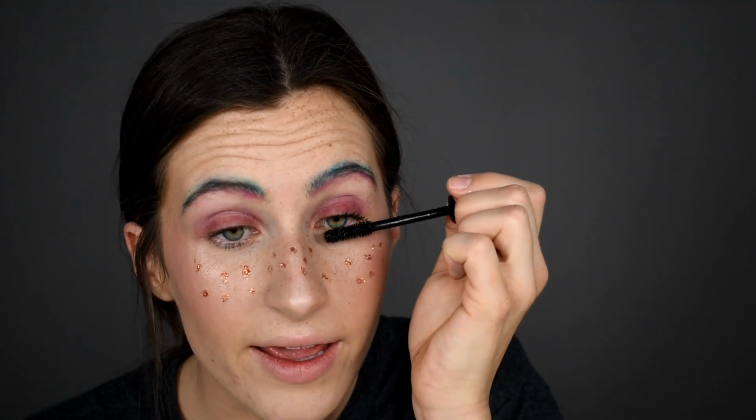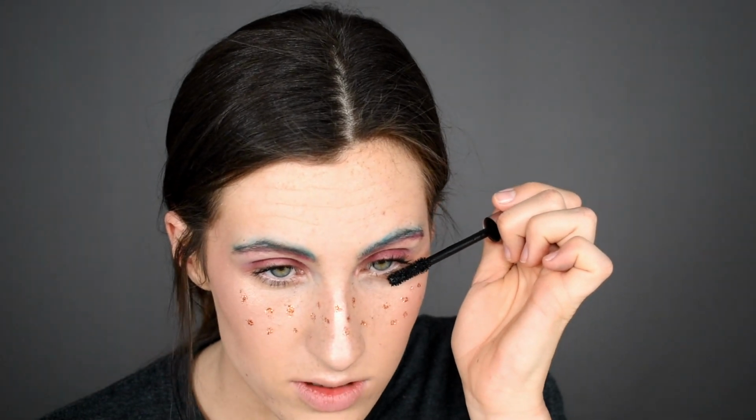Then I'm going to take the L'Oreal Paradise and apply some mascara. I don't feel like there's any super crazy trends with mascara, so I'm just applying it regularly. And then I'm just going to apply a little bit to my lower lash line. Okay, so now to finish off the eye look, I'm going to take a little bit of gloss and pat that on top of the eyeshadow. Glossy eyeshadow is definitely a huge trend for this year.